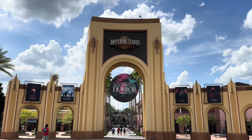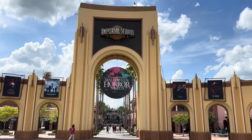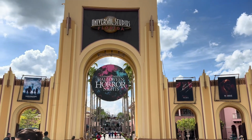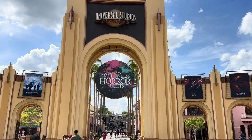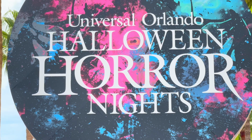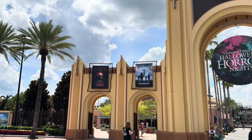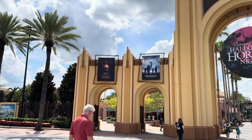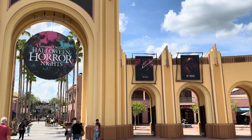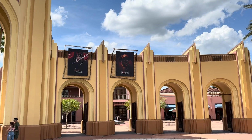And we are now outside of Universal Studios Florida, and would you look at that? We have the medallion finally. In the middle there is the big medallion for Universal Orlando Halloween Horror Nights. In the center of the O in Halloween, it looks like there is the I for Otis, which is so cool. But on the left there are 2 posters. One poster is for Universal Monsters Eternal Bloodlines and Ghostbusters Frozen Empire. And then on the right there is a Quiet Place poster and Insidious The Further poster.